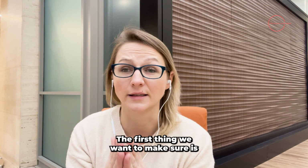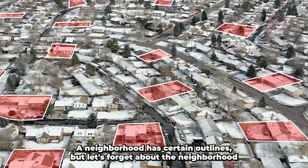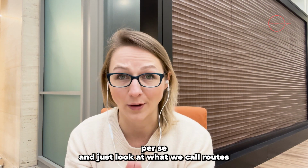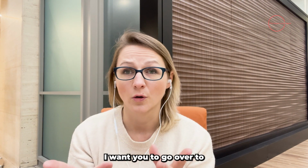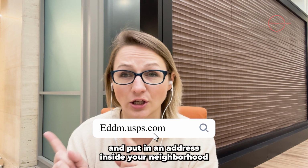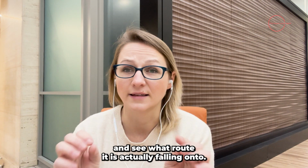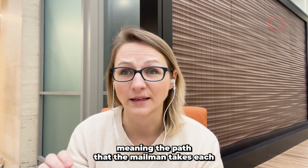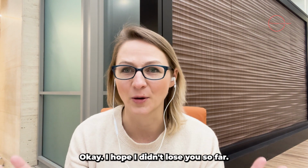The first thing we want to make sure is get away from the neighborhood boundaries, okay? I know, I get it, a neighborhood has certain outlines, but let's forget about the neighborhood per se and just look at what we call routes. When you look at routes from the United States Postal Service, with a service called EDDM, I want you to go over to eddm.usps.com and put in an address inside your neighborhood and see what route it is actually falling onto. When you have this route, it'll show you the certain streets that are part of that route, meaning the path that the mailman takes each and every day to deliver the mail to these homes on his route. Okay, I hope I didn't lose you so far.